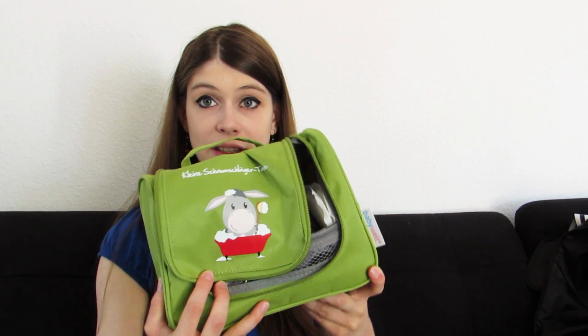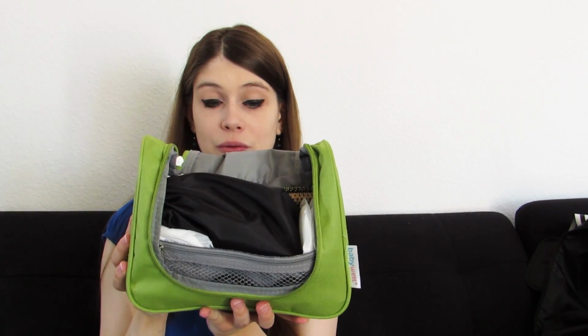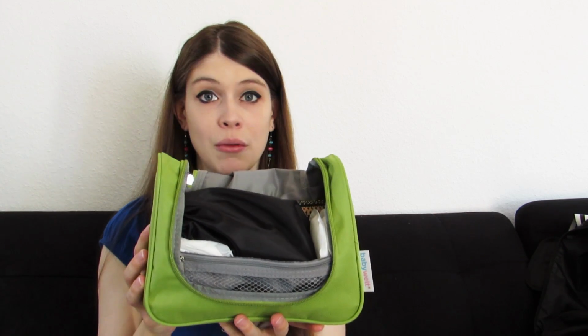Alright, another thing that almost everyone needs when you go to the hospital is some cosmetic stuff. And I'm really happy because I joined a baby club of a drugstore in Germany, and they gave me this little bag here that I will thankfully use to carry all my stuff around. It looks like that at the moment, and I'll just show you piece by piece what's in there. I'll just grab whatever I find first.